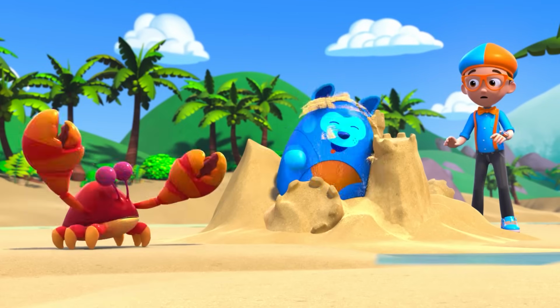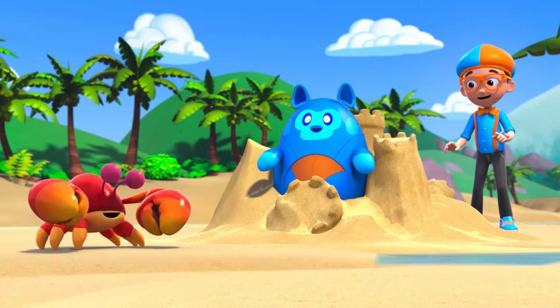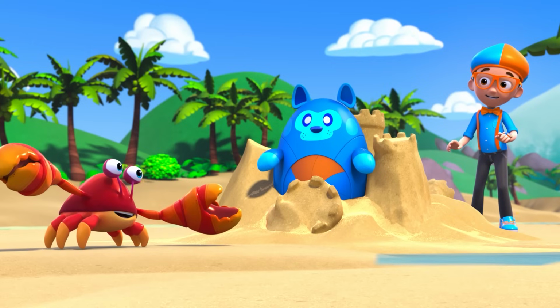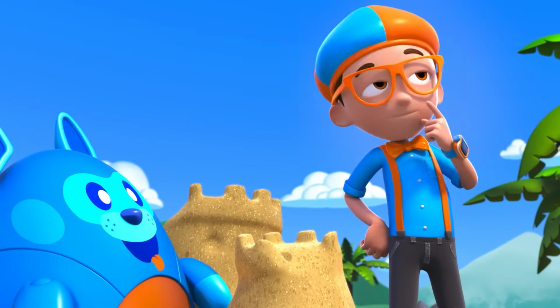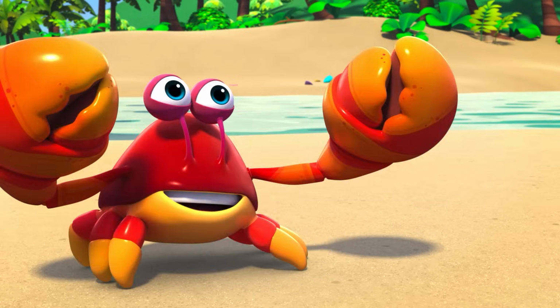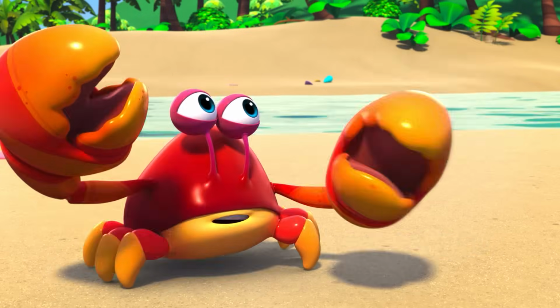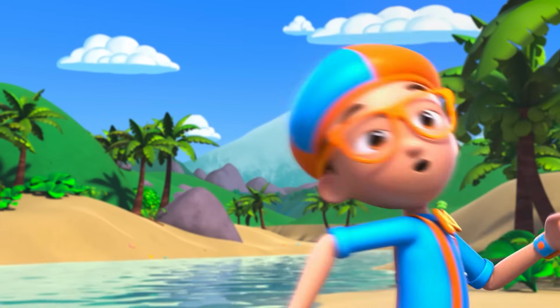Whoa, I should have built a bigger moat. Huh? Sorry about your castle, Krabby. Oh, it's okay. There's plenty of sand to rebuild it. Good question, Nebo. I wonder, where does sand come from? To answer that, you'll have to go to the top of Mount Peaky. To the top of Mount Peaky we go.